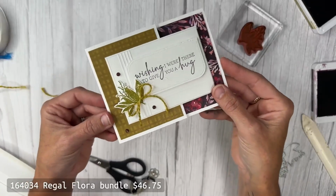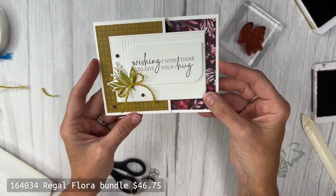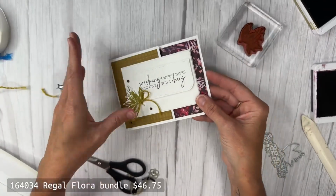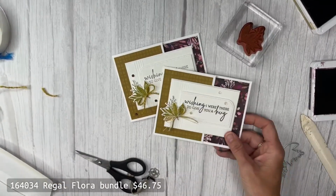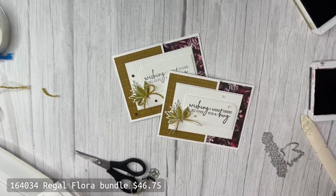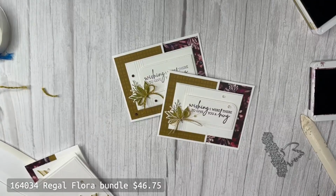But there you go. There is today's card. Wishing I were there to give you a hug. There you go. There's your beautiful card for today. This bundle, this suite, here's another sample of it. I did a few different gems, but the gems that I showed you were definitely there. Let me share with you the cards that we made the rest of the week.